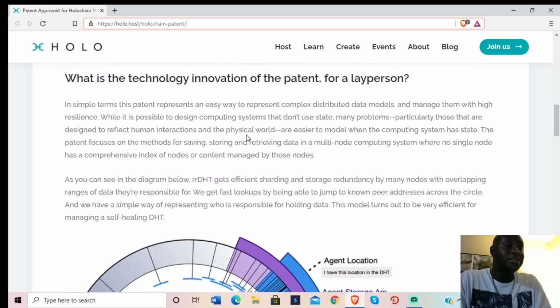All right, what is the technology innovation of the patent for a layperson? Which refers to me. In simple terms, this patent represents an easy way to represent complex distributed data models and manage them with high resilience. While it is possible to design computing systems that don't use state, many problems, particularly those that are designed to reflect human interactions and the physical world, are easier to model when the computing system has state.